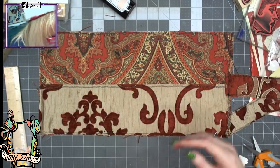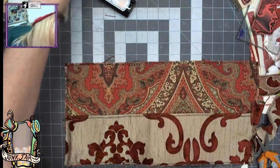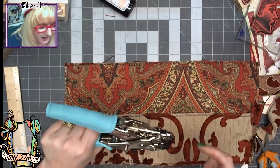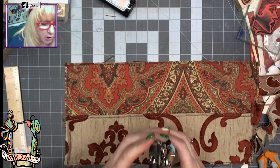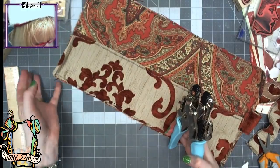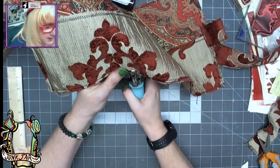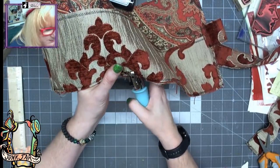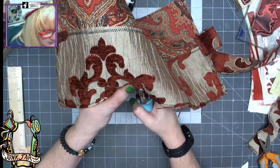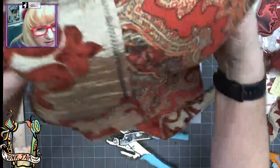Okay. So I've marked the little holes that I want to punch. So I'm going to use my crocodile. You don't have to put eyelets in it if you don't have them. You can just punch holes. So I'm going to use the smaller hole on my crocodile, and I'm going to punch all the way through. So I'm going to line it up. 1, 2, 3, 4. And I'm doing that because I know I want to put multiples in here.